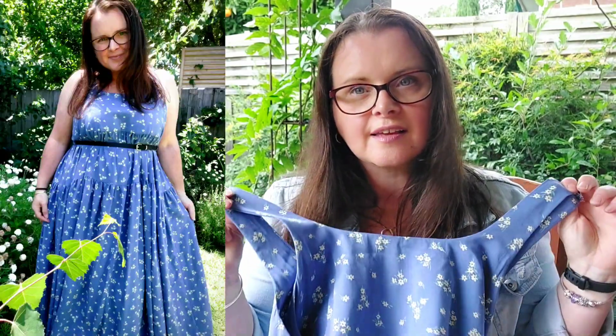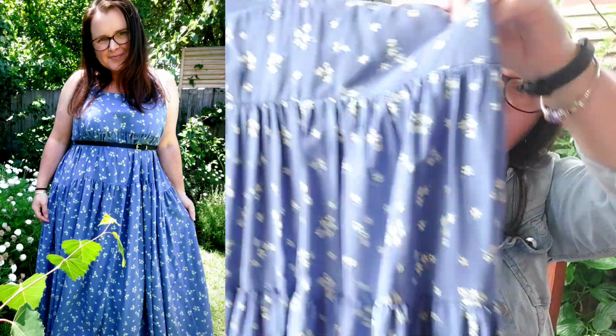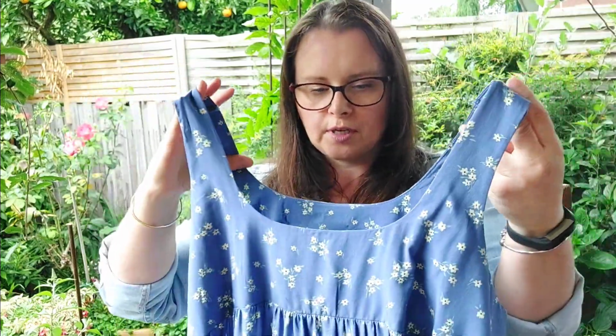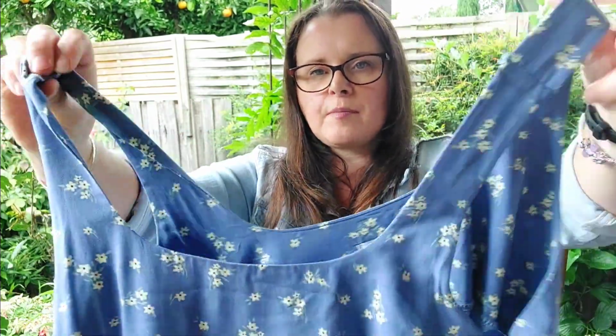This, I think, will suit so many people. I'll just show you. It is a beautiful dress. I love it. It was actually quite simple to make. Quite a simple construction. It's a lined bodice. I put my little Carly in the Machines label in there. Hello, gorgeous. I'll match the colours to the fabric.